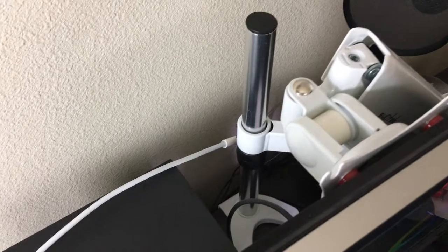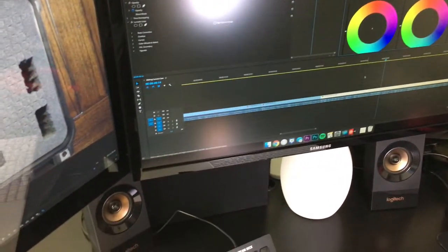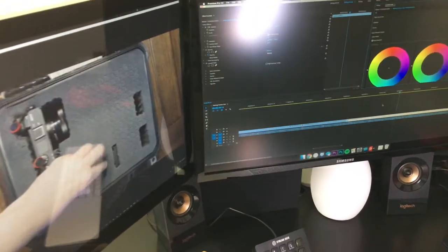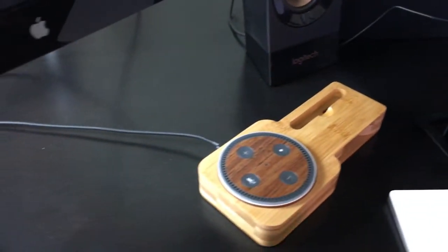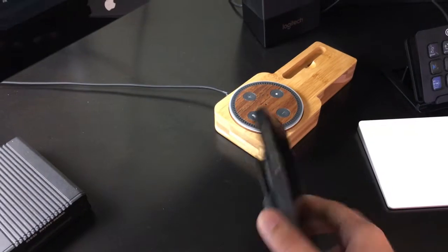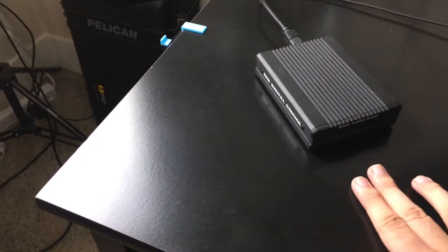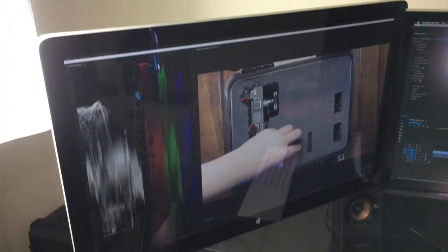This is on a gas spring arm, so it is floating and I can move it around. I don't tend to, but it's nice that I can stick stuff under it. We've got the Elgato Stream Deck, which I just made a video on. This is a docking station for the Echo Dot and the iPhone. I've got an iPhone 10 right here. We got our red Minimag card reader. And then the Thunderbolt display right here.